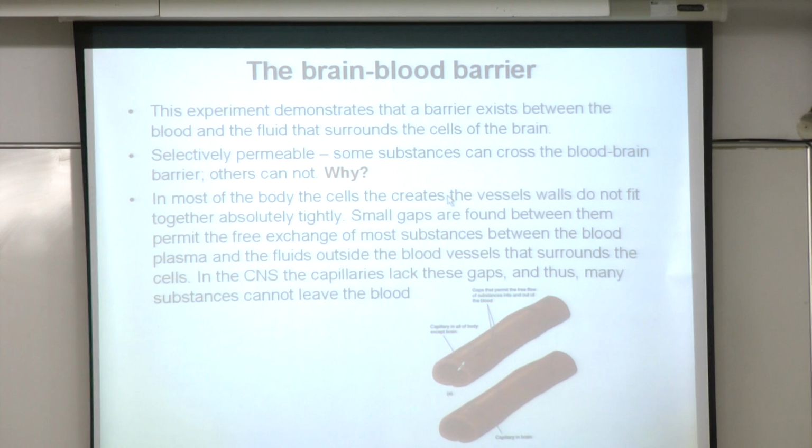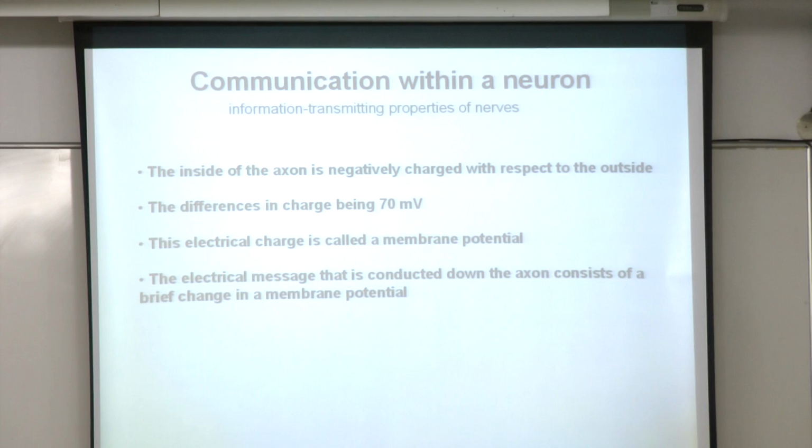Okay, so till now we were talking about the three main subgroups of cells in the brain: the neurons, the supporting cells, and the endothelial cells that create the blood-brain barrier. Now, I want to talk to you about the communication within a neuron: how a neuron understands, creates, and transmits a message. Okay?